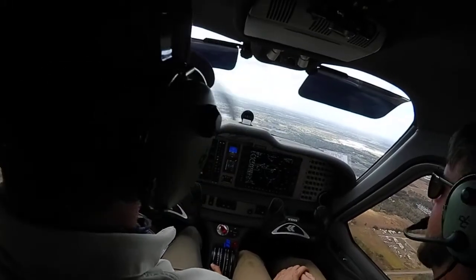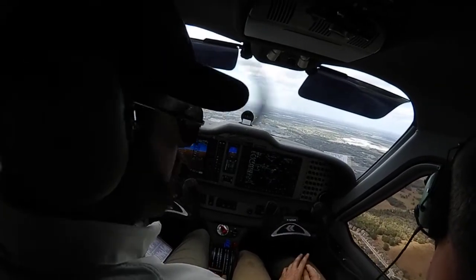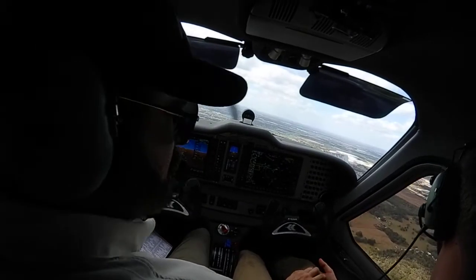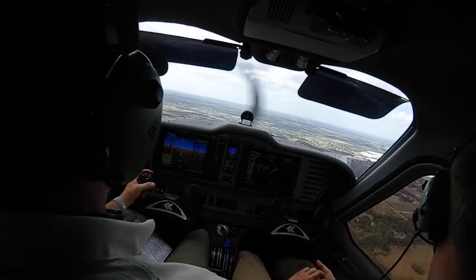6 Echo Romeo, can you make Papa 2? I'm sorry, 3 Kilo Sierra. We can make Papa 2, 3 Kilo Sierra. 3 Kilo Sierra, no delay, ground point 4. 3 Kilo Sierra, final no delay, turn left heading 360, runway 10, clear for immediate takeoff. Left 360, clear for takeoff 10, Sun Country 3074.